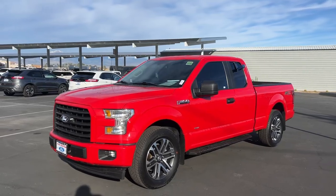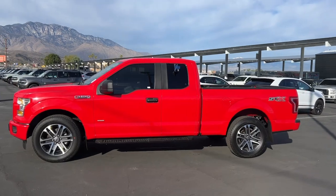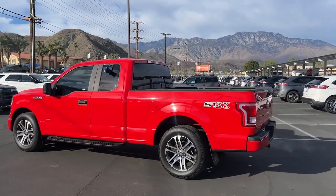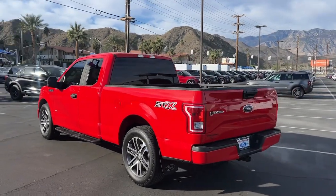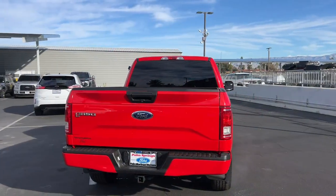You will love the features of this 2017 Ford F-150. With less than 60,000 miles on the odometer, this vehicle stands out from the rest. Enjoy a new level of ease and confidence, whether at work or play, when you're in this F-150.